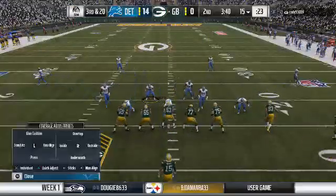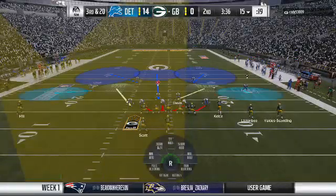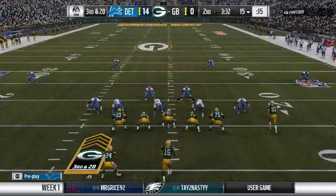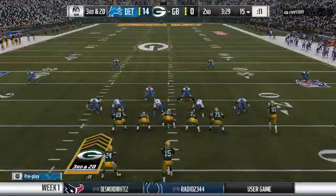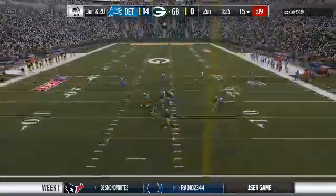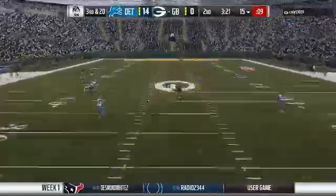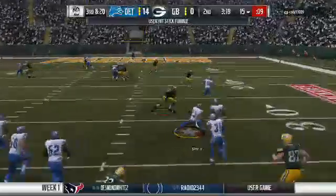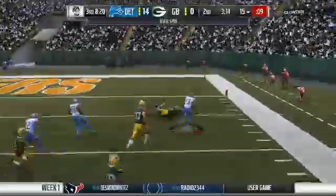Going to need better protection here. 3rd and long following the sack from Mahomes and company. Shotgun snap to Mahomes. Man open, that's Marquez Valdez-Scantling. And the ball is knocked out, and this is scooped up by the Lions.